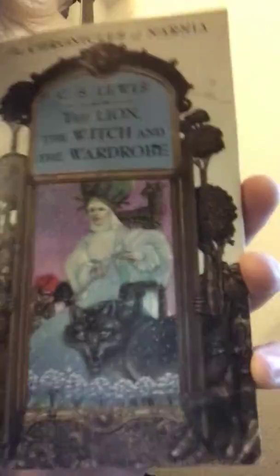So first thing I got was C.S. Lewis, The Lion, the Witch, and the Wardrobe. I used to have a collection of all of the Chronicles of Narnia books, all 7 of them, I believe. And yeah, it was not in this format, so whatever this format is, I like it.